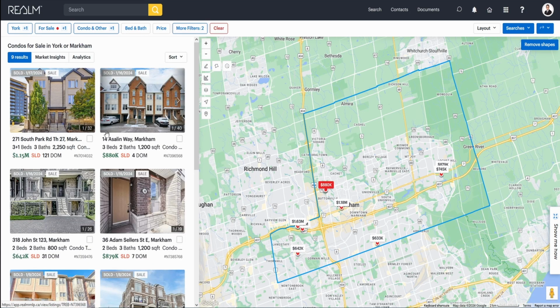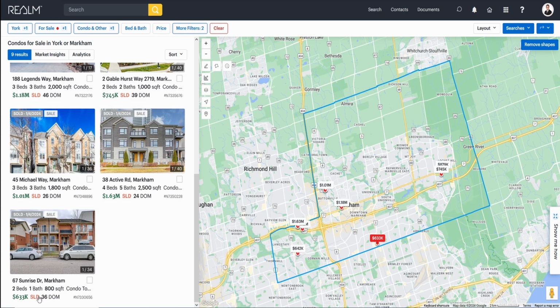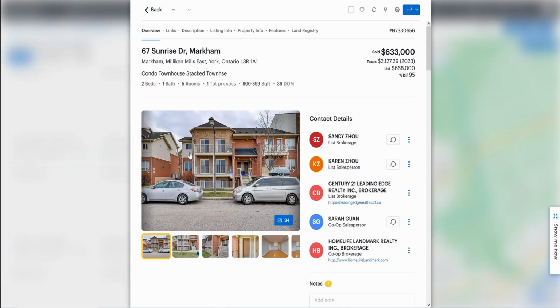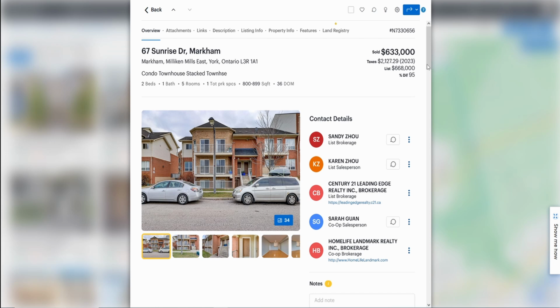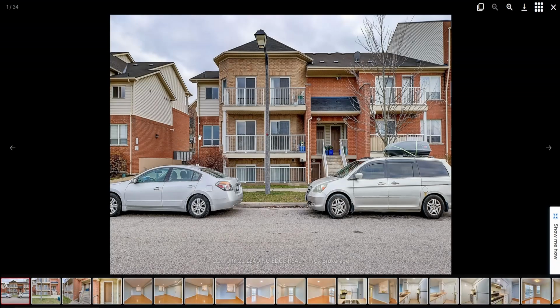We have 9 found in this area of Markham in the map right here. This is sorted based on the latest, January 17 and January 4th. Actually, one of the lowest prices was sold early on January 4th at $633,000. Let's take a look. Here, 67 Sunrise Drive, as you can see, is listed for $668,000. It went down about 5% to $633,000. This is a 2-bedroom, 1 bathroom only, and the square footage is only between 800 to 899 square feet, and sold within 36 days. About the condo townhouses, we have to probably pay more attention to maintenance costs, and this is $181. Let's take a look at some of the exterior.